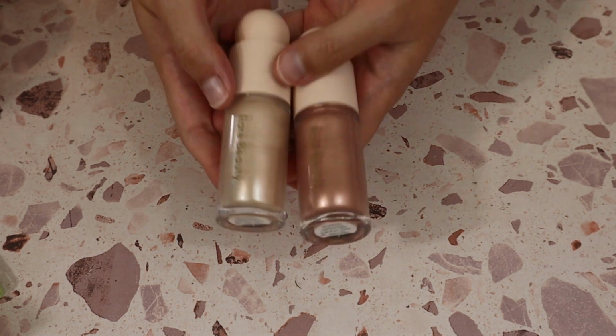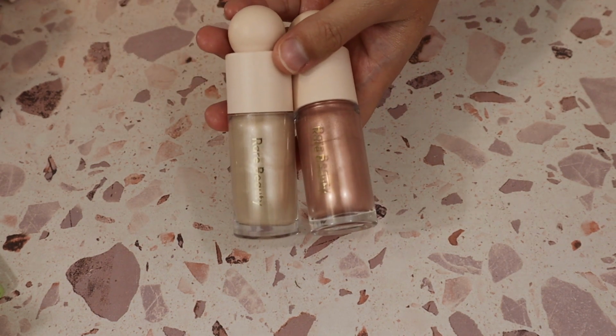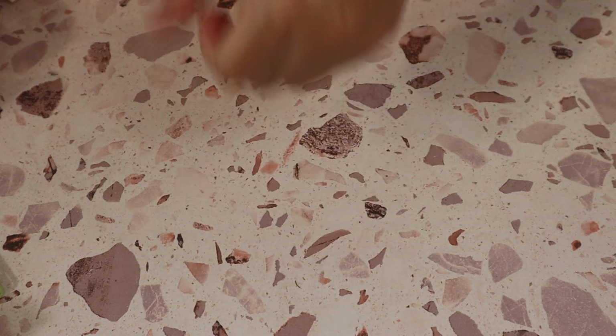Okay, and then I have these two from Rare Beauty, and this is partly why I'm thinking about decluttering the Wet n Wild one, because like I said, I have these. So the first shade that I have is Enlighten, which is the one that I want in the powder highlighter. So this one is so stunning. So here's Enlighten. It's very beautiful.